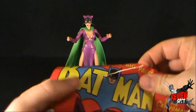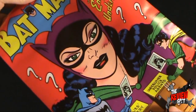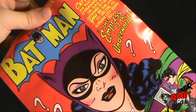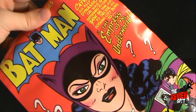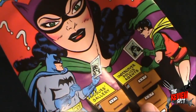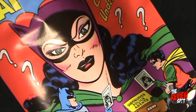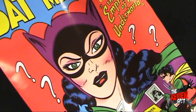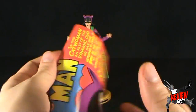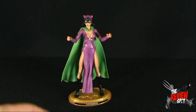As for the poster that comes with Catwoman, we'll just open this up here. A very fantastic poster. Is the Catwoman an ally of the dynamic duo, or has she returned to crime? You be the jury to decide as Gotham City bows to the Empress of the Underworld. There's Batman and Robin. Pretty nice looking poster. This also is Batman number 65. Just rolling that up. Gonna put that aside.